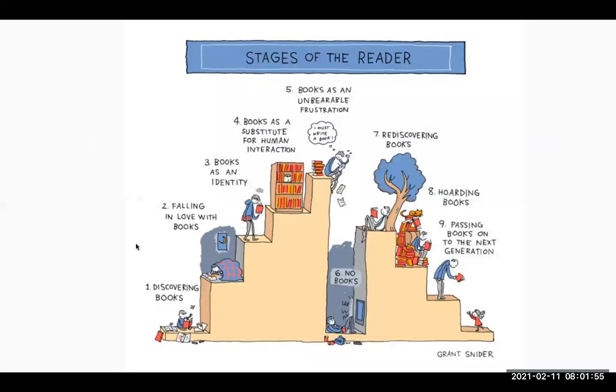And we kind of talked about this cartoon of the stages of the reader. This is not based in research, but it's a good portrayal of what all of us kind of go through as readers. But if we can at least get kids on step 3, where books are part of their identity, that means that they have a genre, an author, a character, a series, something that they connect with, that they see, okay, I didn't like reading necessarily before, but I can connect with these kinds of books.